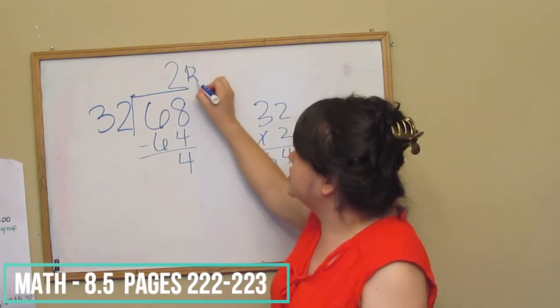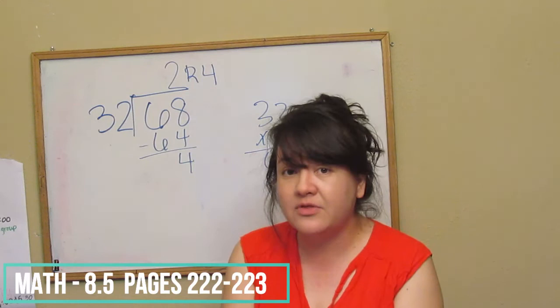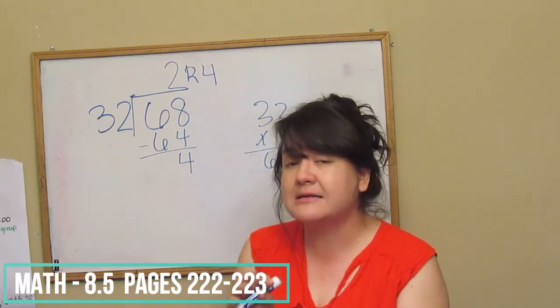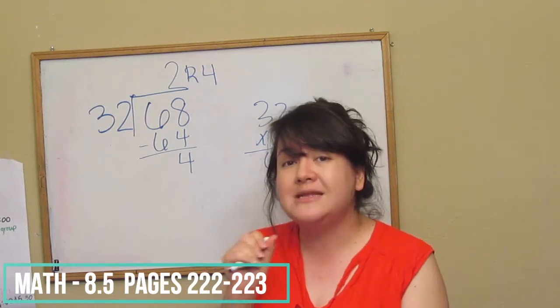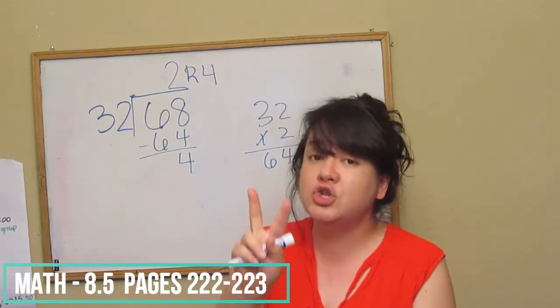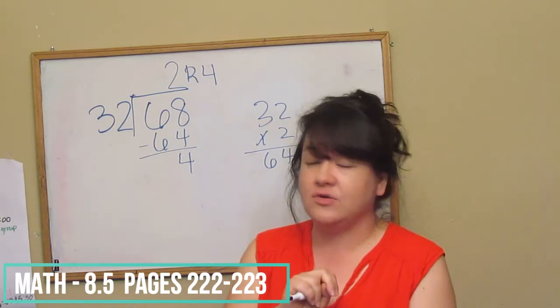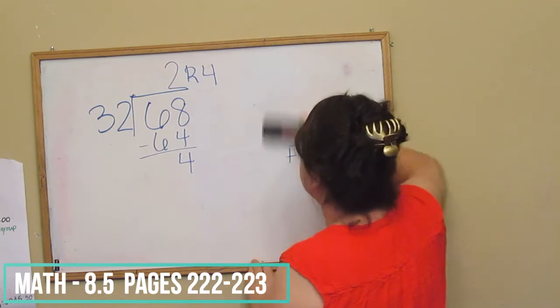And so my answer is 2 remainder 4, but to answer the problem in the book, since it's a word problem, sometimes they ask us a different question. The question is, how many towels can each swimmer use? The answer would be 2 towels they can each use, right? There are 4 extra towels, okay? All right, let's do another one.